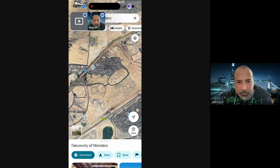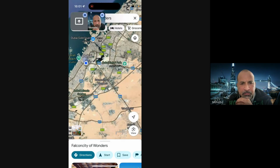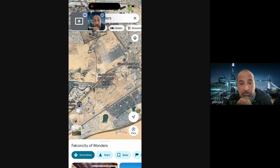This is the location of the City. So where exactly is it? Think of it as being in the middle of Dubai. It's in between both airports, so within half an hour you can reach both airports. Right in the middle. So accessibility is great.